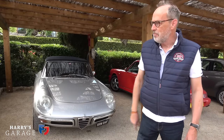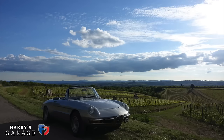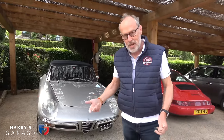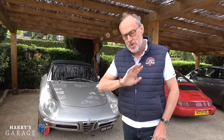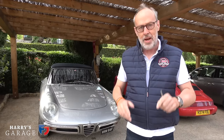Stayed a lovely night at the Borgo San Felice Hotel. It's the middle of nowhere, with amazing views over their vineyards down here. But today is the big day. Today is Friday, and it's when the Mille Miglia comes up from Rome and ends up in Bologna. And to me, it's the day of the Mille Miglia.